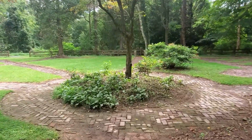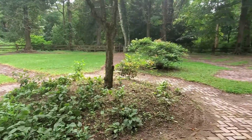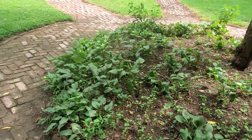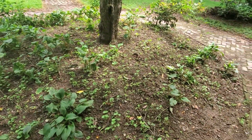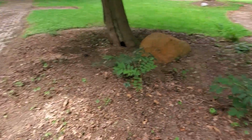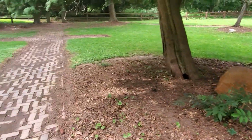Strange though how quickly the weeds can grow, because it was just a few weeks ago when they pulled all the weeds out of here. And while the hostas do look like they're doing a lot better, most of them anyway, the weeds are coming. Pulled them all out of here.